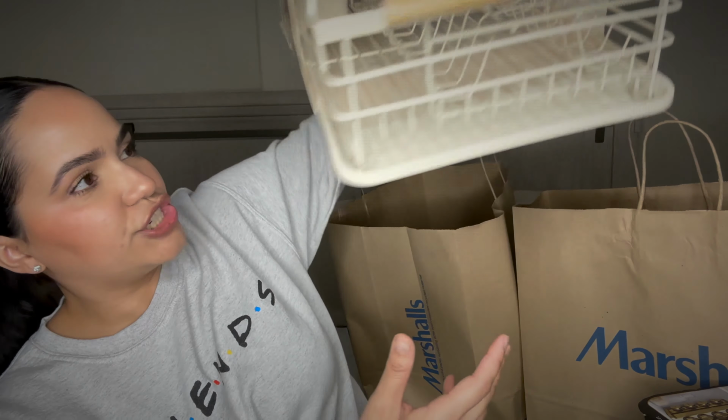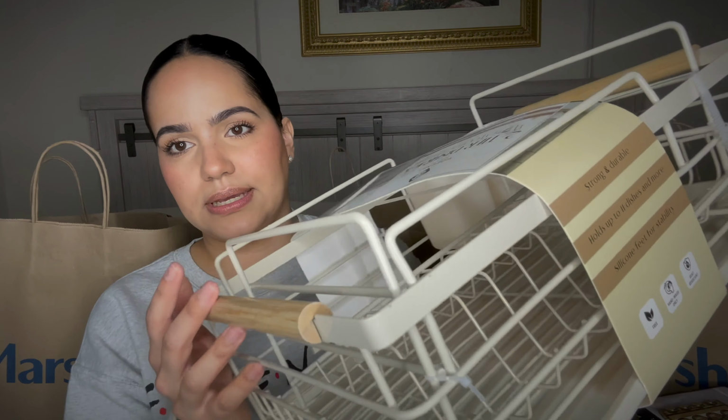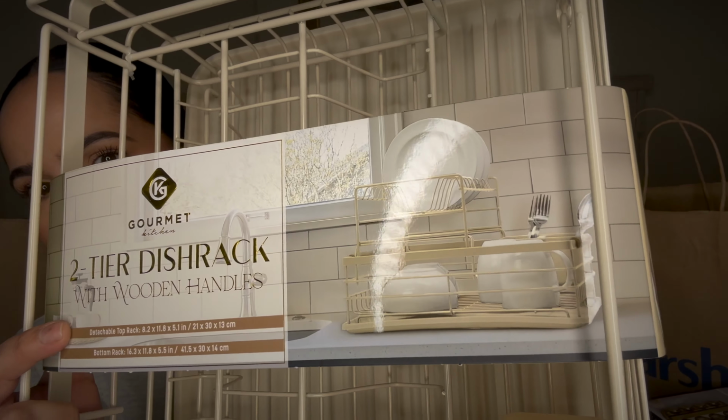So I'm really excited. When I do my dishes, I don't like anything on the counters, and unfortunately I don't have a lot of counter space, but I want to make sure that whatever I do have on my counter space, it looks cute. I ended up getting this 2-tier dish rack with wooden handles. This is what it looks like when it's put together. I really like that. I think that it's easier because sometimes I'll use those dish towels and I'm not really liking that too much. I'm kind of over that. It's the same brand as the spice rack. It is called Gourmet Kitchen.